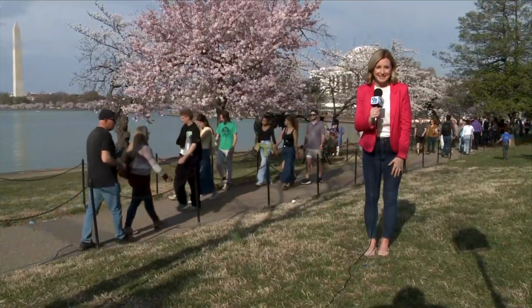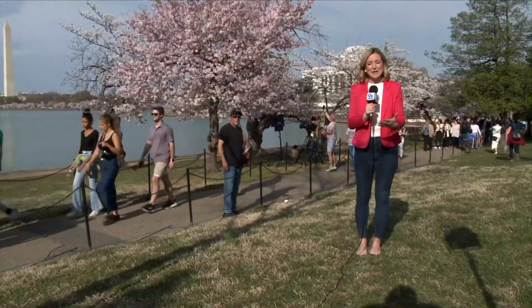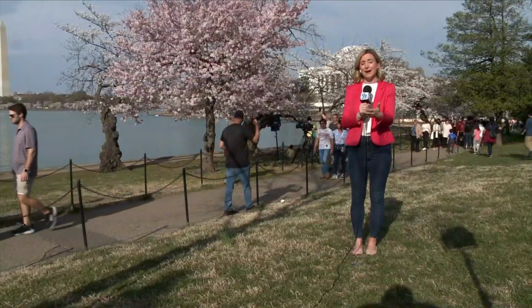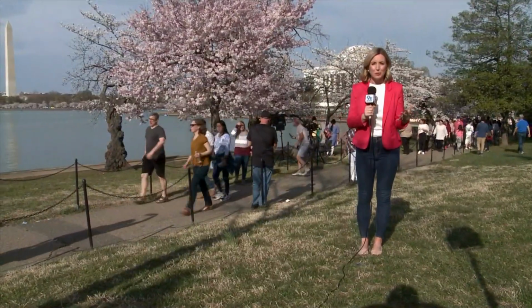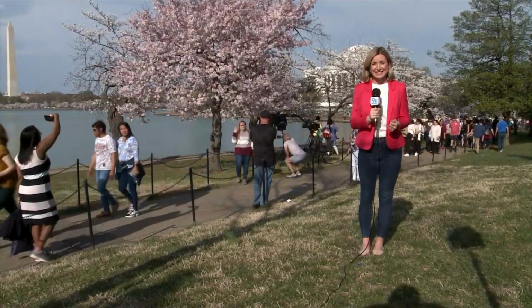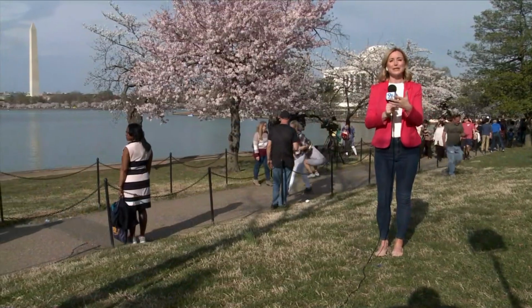You can tell they did announce peak bloom, and it's really no surprise why we officially hit peak bloom this afternoon. And keep in mind, that means 70% of the trees around the Tidal Basin are in full bloom. The 80-degree day here in DC did just the trick. It is such a spectacular evening to be out enjoying these beautiful blossoms.